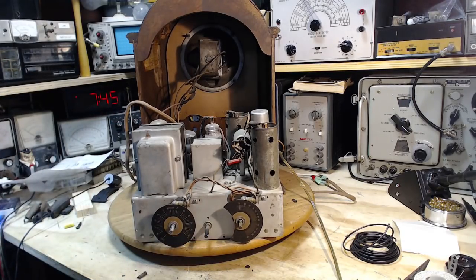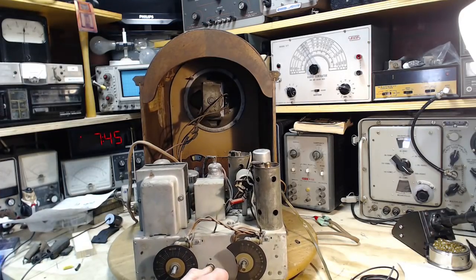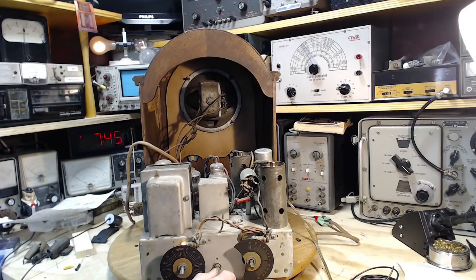Switches off. Power's on. Made lots of changes again, so I really need to keep an eye on these light bulbs. I'm gonna switch on. Everybody look away. Guard your eyes. All is normal.